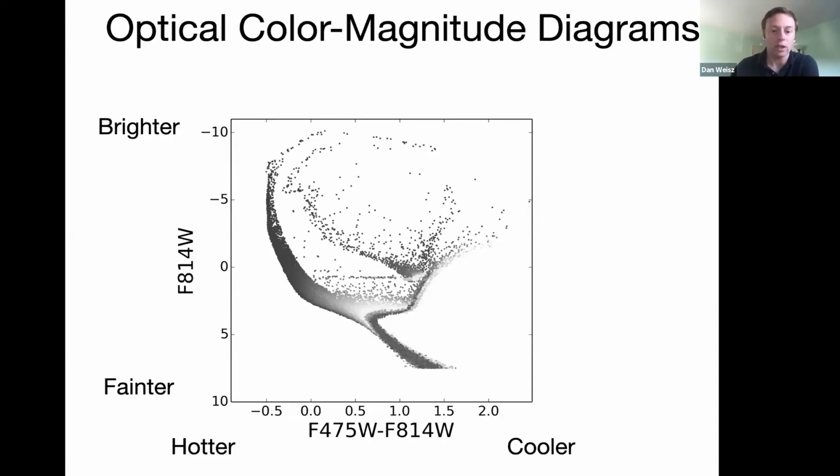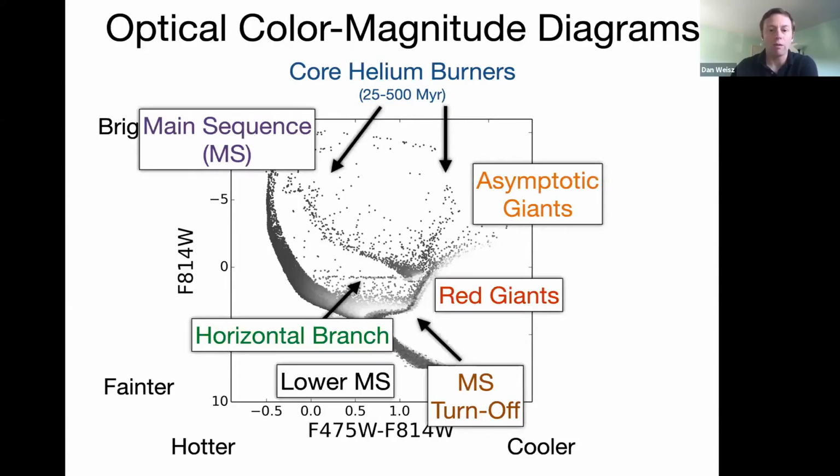What I'm showing here is a simulated CMD in HST filters. 475 is roughly G band, 814 is roughly I band. This figure is meant to orient those whose stellar evolution needs a little bit of refreshing. If I now overplot many of the commonly known sequences of stellar evolution, such as the main sequence, these stars in the upper left are the luminous main sequence. To the right of them are these core helium burning stars, which are post main sequence stars for fairly massive stars, greater than about 5 solar masses or so. As you go to fainter magnitudes, you have red giant branch and horizontal branch stars, and at even fainter magnitudes, you get the lower main sequence. And there's this feature here, which I'll come back to, called the main sequence turnoff, which is particularly age sensitive.